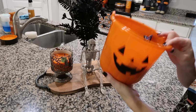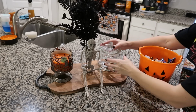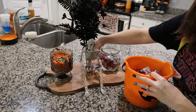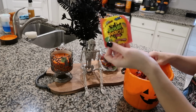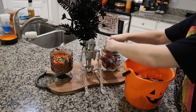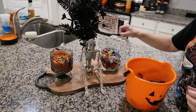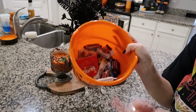I have this pail of candy from one of my neighbors booed us. I have some of the candy that I've thrown in there too and bought, but that's what I've been using to fill this up. Because there's all kinds of candy in here. And my kids go nuts over those stupid things. Okay. All right, that's good. Yeah, and see, there's still plenty to go.